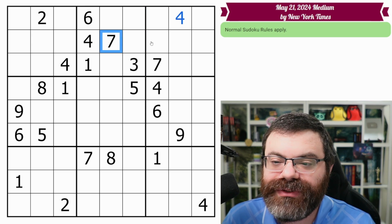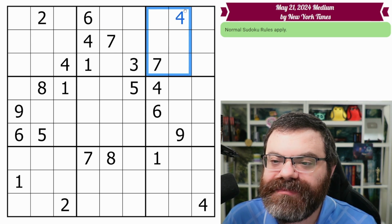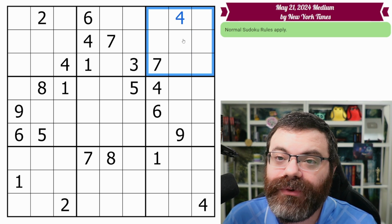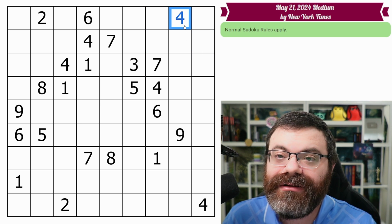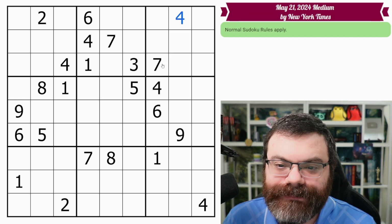This is box 3, 1, 2, 3. We count left to right, top to bottom. And so this is box 3, and we found a hidden single 4 in box 3, which means there is a single cell in box 3 that can be 4, so we placed it. So that's what that means.